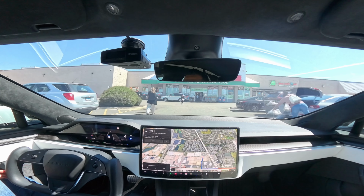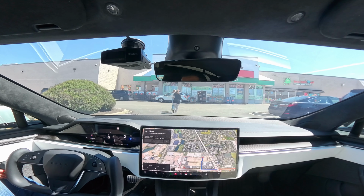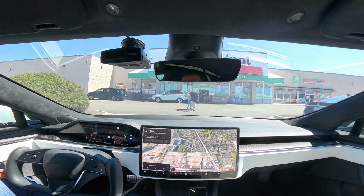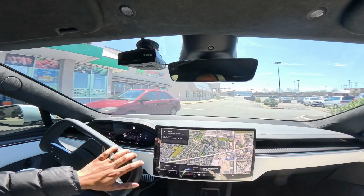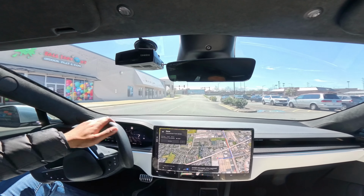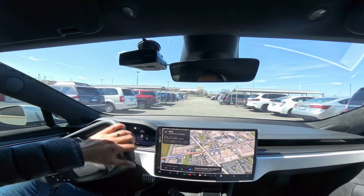It says 50 feet, navigation autopilot ending, so it brought us here, and it's going to end dead center of the lot. So I'm going to take over because there's a car right there, and while we're at it, we'll just do a quick parking test on here and see how well this parks.